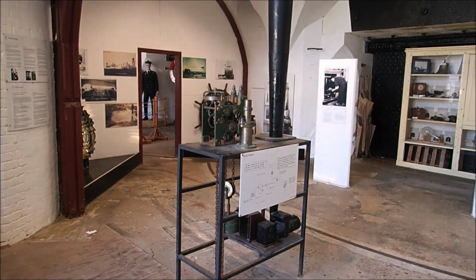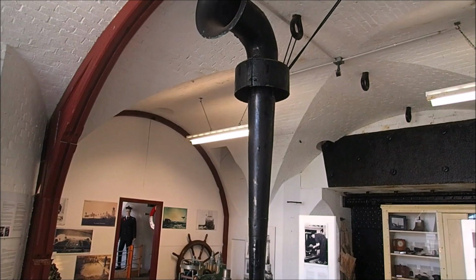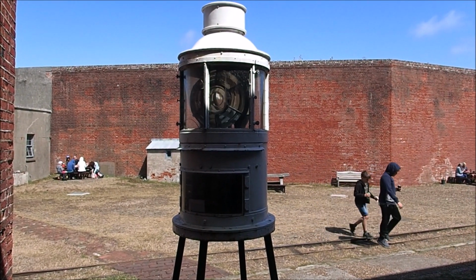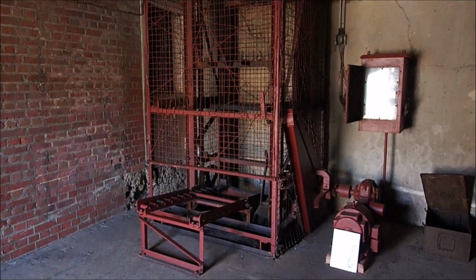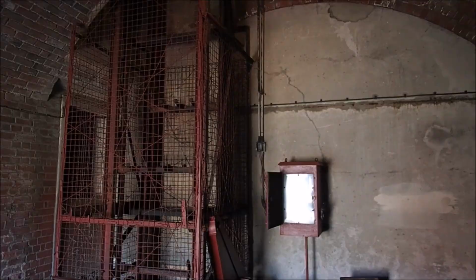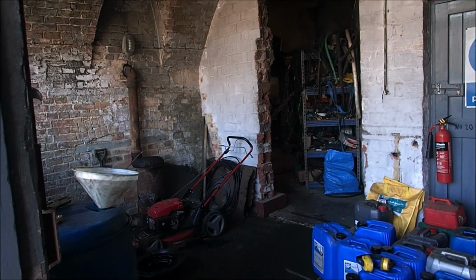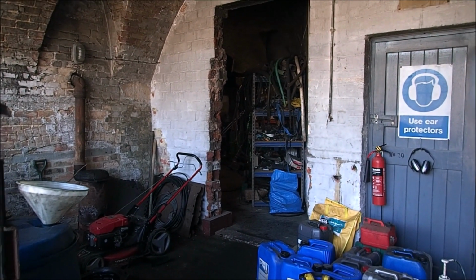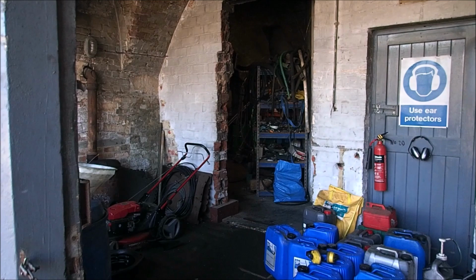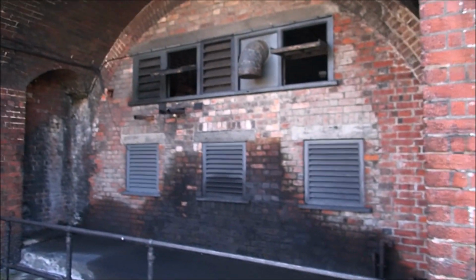Lighthouse display here. Look at this pretty magnificent foghorn. Look at that. Shell hoist in here. This one electrically powered. There's the generator house here. The whole place is powered by a three-phase generator because there's no mains electric on the spit. Shame you can't see it really, but it's in there.